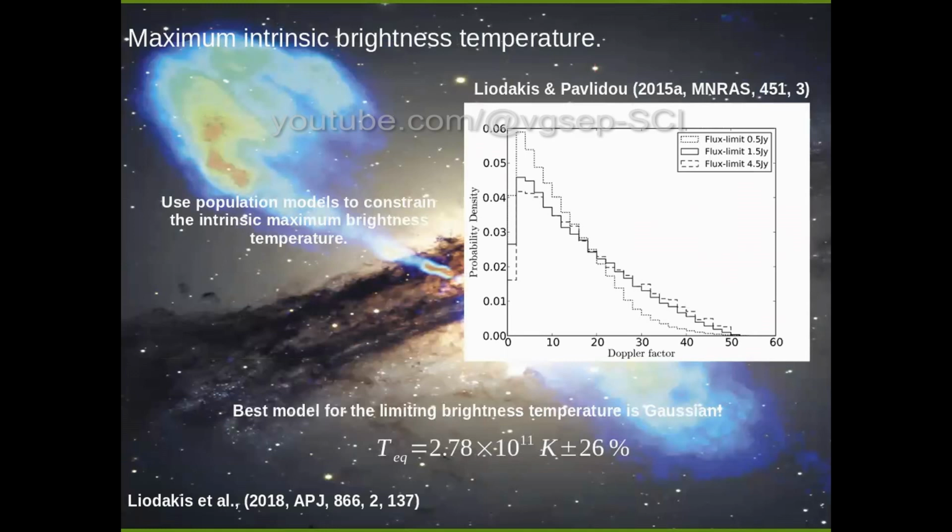And we also assume that there is some more underlying model for that intrinsic brightness temperature, which conveniently is Gaussian with a mean of 2.78 times 10 to the 11 and a spread of about 26%, which is absolutely fantastic because it's comfortably sitting just above the lower limit we had from VLBI observations, so we don't have a tension there, but it's also far enough below the inverse Compton catastrophe limit, which tells us that there has to be some truth to this equipartition argument and the balance between the energy density of the magnetic field and the radiating particles. Of course, if you have that estimate now, you can go back and estimate Doppler factors.